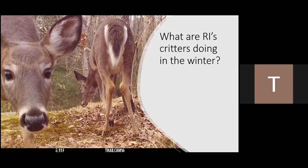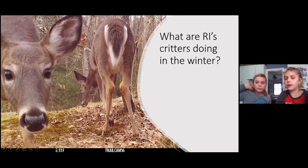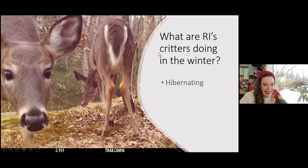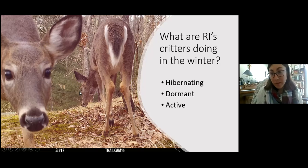Hibernating. So some might be hibernating. What else? Finding food and finding some shelter so that they can survive. Right. So finding food and shelter to survive. Very good. Anything else? Sleeping. Yeah, hibernating, sleeping, right. So these are good answers. Some animals hibernate, some animals are dormant, so they're sleeping or they're resting. And then some animals, like these deer, are active all winter long.